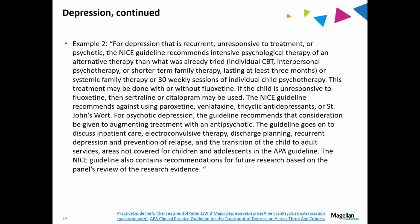I apologize, the second example was on the next slide, but we will read it. For depression that is recurrent, unresponsive to treatment, or psychotic, the NICE guideline recommends intensive psychological therapy of an alternative therapy than what was already tried, either individual CBT, interpersonal psychotherapy, or short-term family therapy, lasting at least 30 months, or systemic family therapy, or 30 weekly sessions of individual child psychotherapy. This treatment may be done with or without fluoxetine.